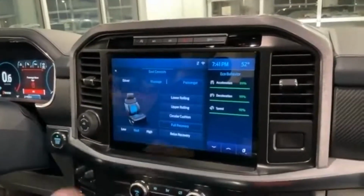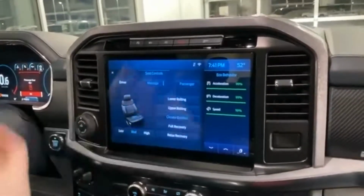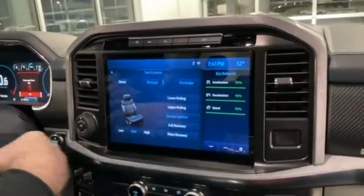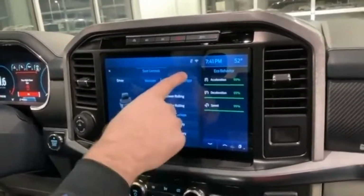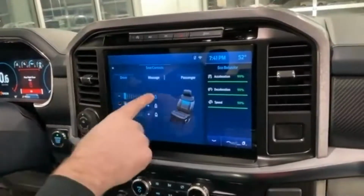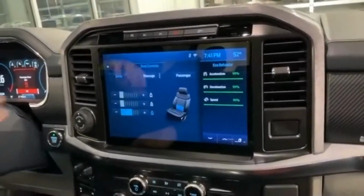So when I turn the massage on, you have a lower rolling feature, circular cushion. So right here in the very bottom, there's little pads, little air pockets that inflate and deflate that massage your lower thighs and everything, and help keep the juices flowing, if you will. But then also that can be adjusted with the buttons that I was talking about on the side of the seat, but also on the screen too. So you can really fine tune just how this truck feels and to get perfect comfort while you're driving.